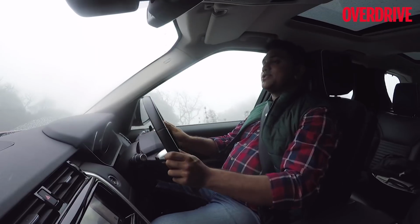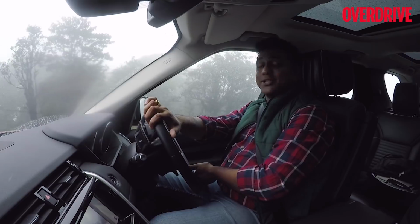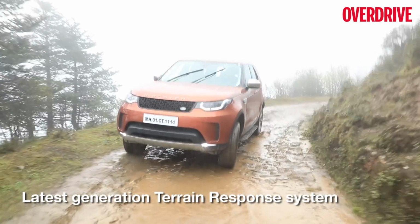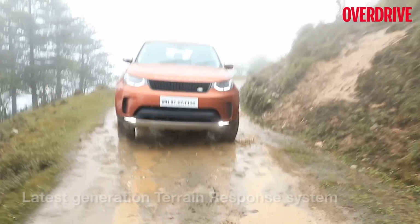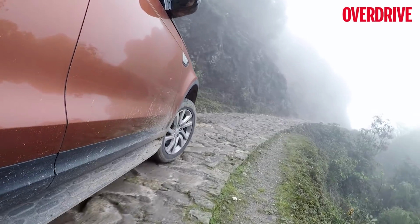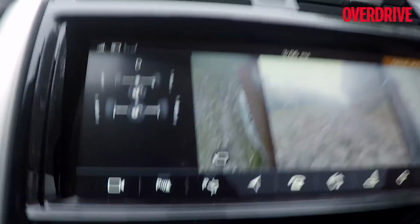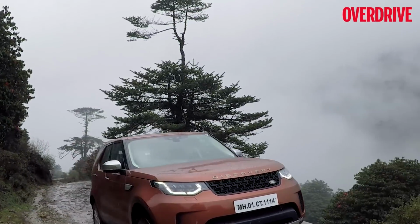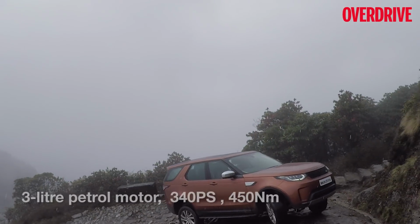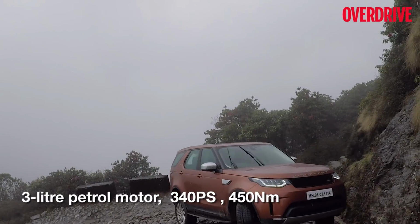So I've got the new Discovery slotted in the mud and ruts mode, and it's working like a charm. All I'm having to do now is just be steady on the throttle while the electronics ensure that me and this Land Rover are out of trouble. The final few kilometers before Sandakphu were extremely challenging, and the rain wasn't helping matters. However, the Land Rovers marched forward with ease.